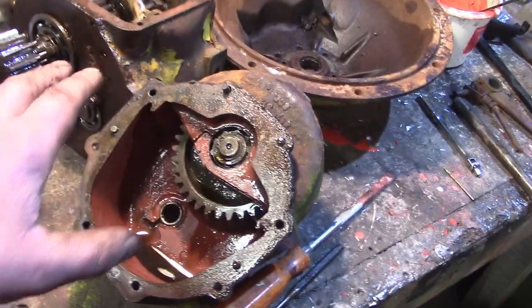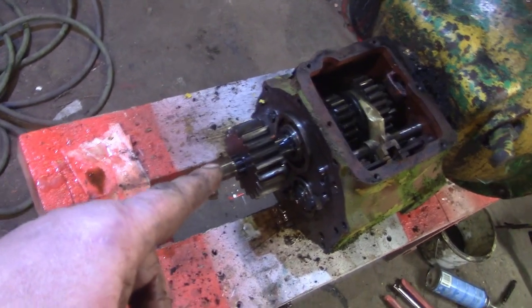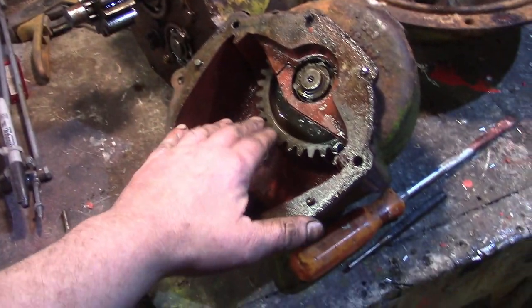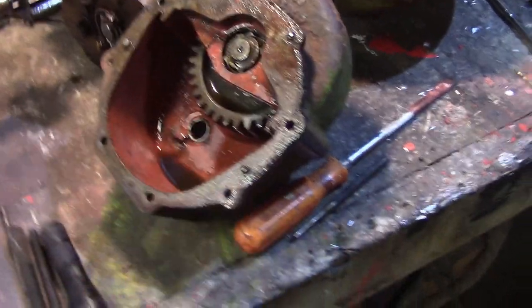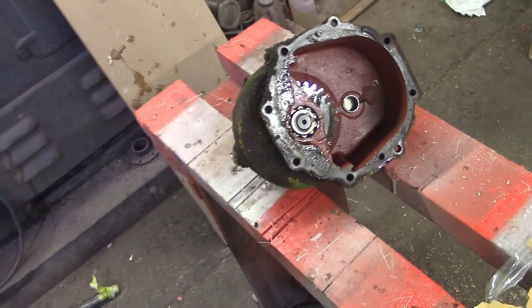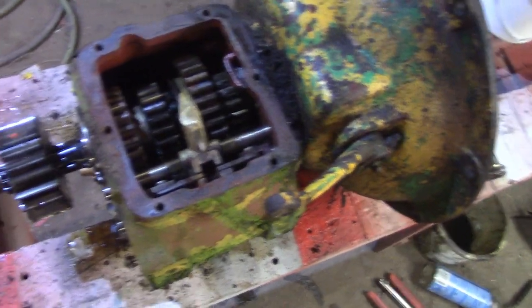Keep all the internals. The only difference between these boxes, by the way, is this final drive section, so that you can see there that main shaft gear is much bigger than this one, and this driven output gear is much bigger than this one. Yeah, I'm pretty sure that's the only difference. I counted the teeth on these, well, just this big one actually, same in there, and they're all the same, all the same gears.